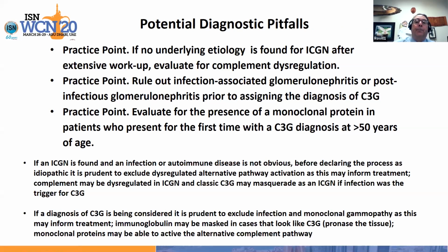So here's the algorithm. It makes it look fairly straightforward, but there are several important diagnostic pitfalls. First, if no underlying etiology is found for an immune complex mediated GN with an MPGN pattern after extensive workup, so you've gone through the left side of the algorithm, gone through all of the diseases. You can't find infection, you can't find a monoclonal protein, you can't find an autoimmune disease. Evaluate patients for complement dysregulation.